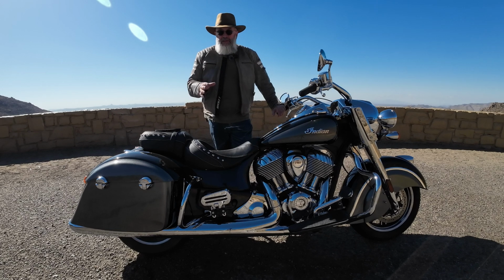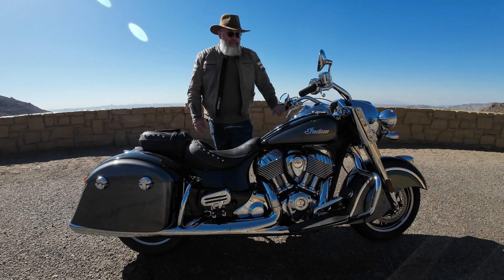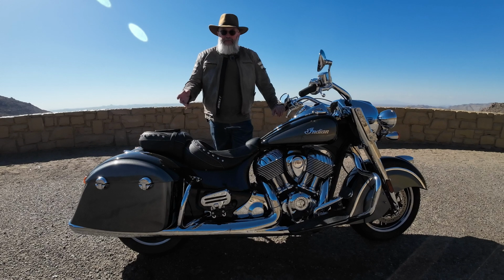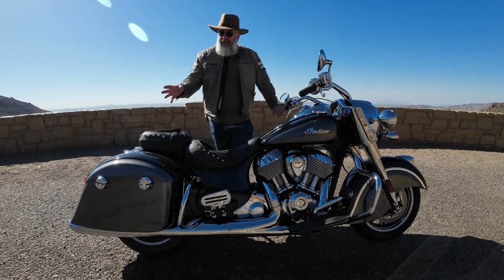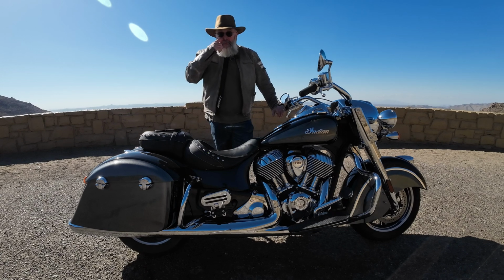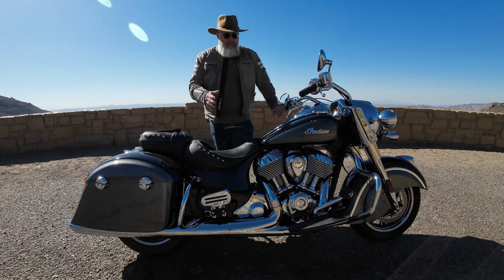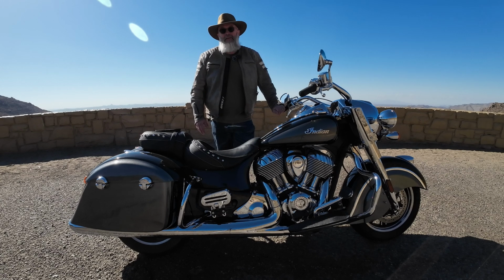It doesn't have a whole lot of gewgaws. That's what I wanted. I didn't want a fairing with a TFT screen and all the complications that go along with it. Pretty much the newest tech on this, for me anyway, is a fob. There's no key. If the fob doesn't work, there's a code that you can put in and all kinds of magic you can work with that. But it's got stuff like locking saddle bags, and of course it's got ABS. Getting used to the footboards, even though I had them on the Scout, it's still definitely a large motorcycle, and I'm getting used to the ergonomics and handling of the bike.